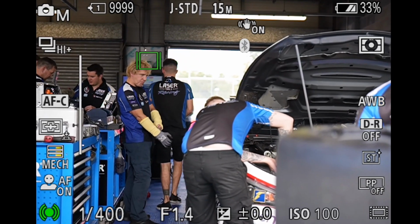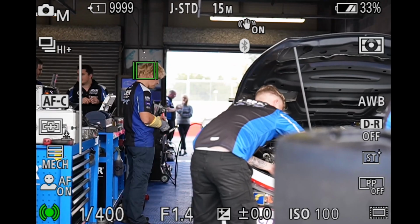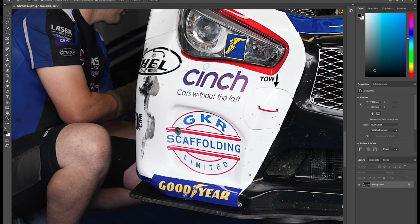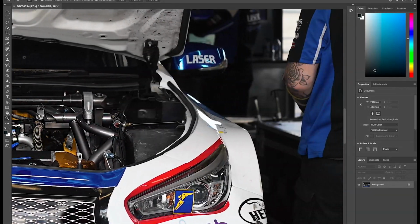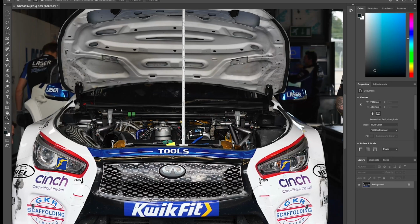The A7 Mark IV delivers the same level of autofocus performance that users highly recommend when using the higher end kit. The next image is one of the pits with the car in, and this demo is to demonstrate the high resolution of the camera at 33 million pixels. In post-editing software we can see the level of detail is really good across the whole of the picture, from the grates on the front of the car to the damage on the side of the car. Let's zoom out now to see the whole picture.